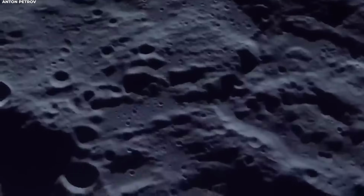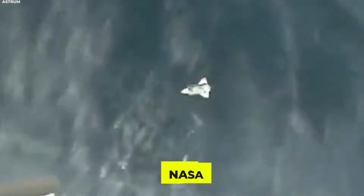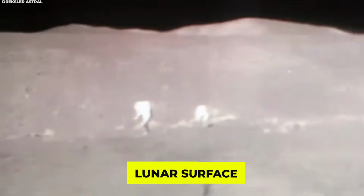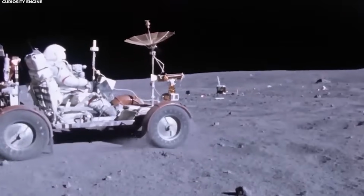This weird behavior led researchers to look deeper beneath the surface, resulting in a controversial discovery during the Apollo missions. NASA decided to intentionally crash spent rocket stages into the lunar surface to test seismic equipment. When the heavy metal pieces from Apollo 12 and Apollo 13 slammed into the ground, the results shocked engineers.